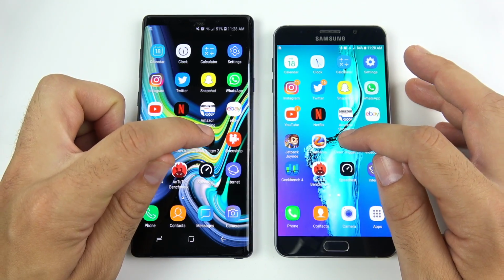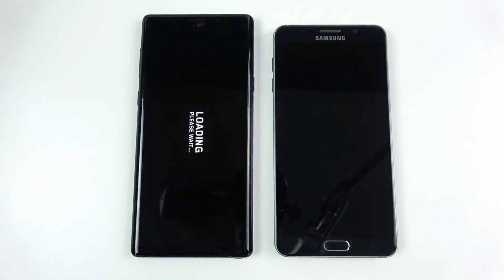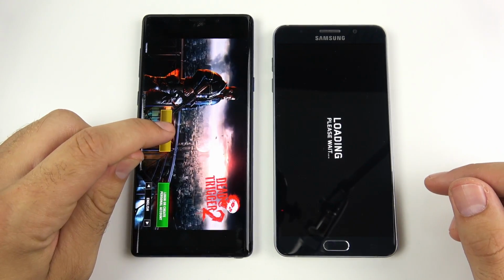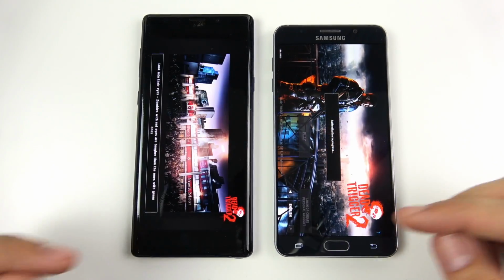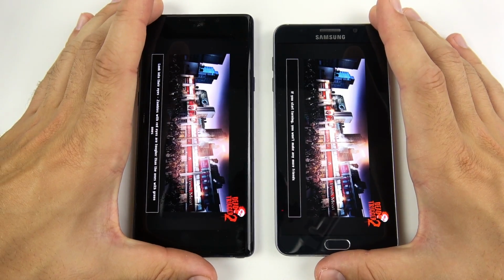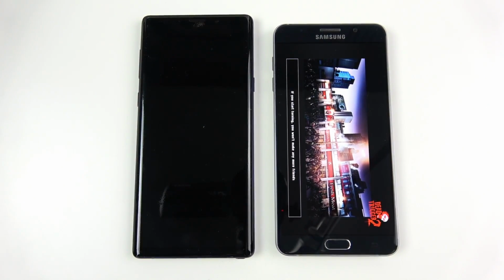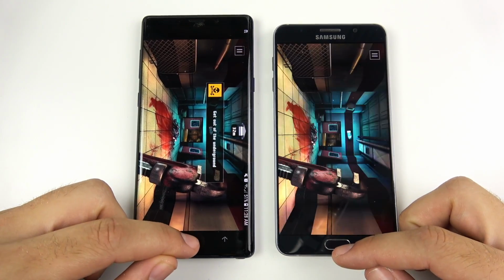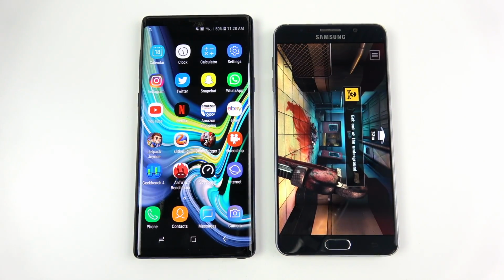Let's go into Dead Trigger 2, and you can see Dead Trigger 2 has the jump on the left. So you can see right there, this is what you want to see. You want to see your Samsung phone make improvements. If you're going to be paying $1,000 for this phone, you want to see these improvements, and the Note 9 is definitely much better in the gaming area.